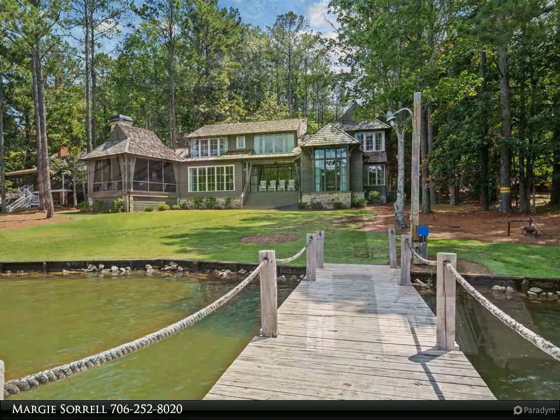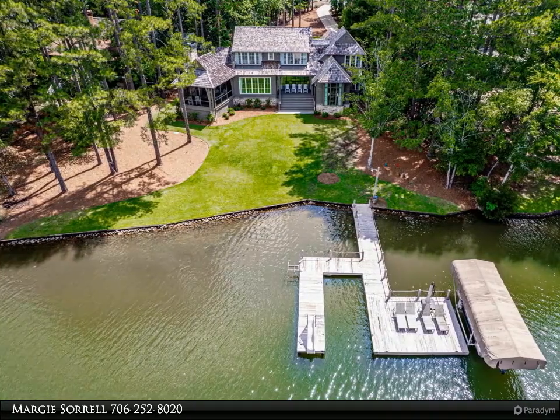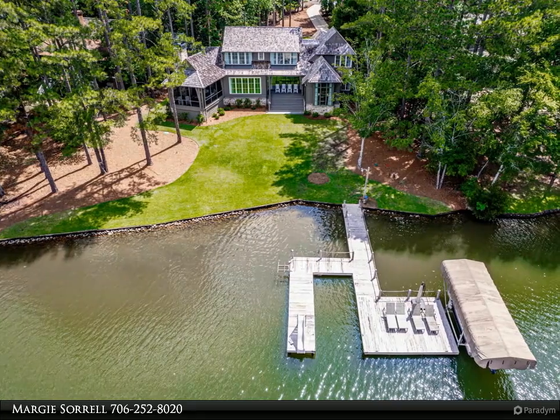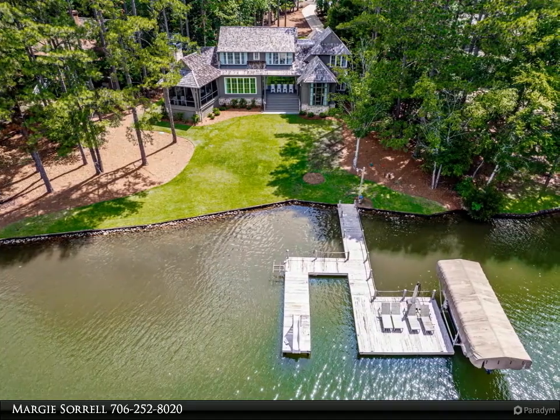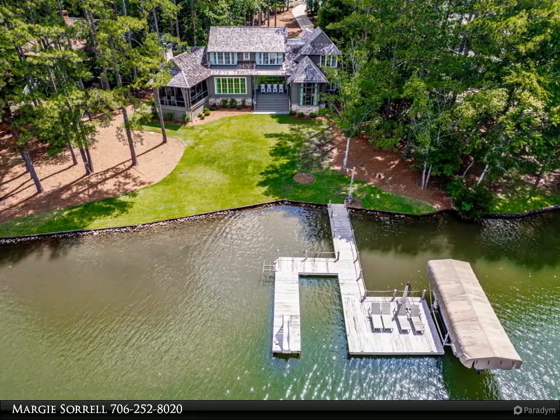The well-appointed kitchen is equipped with modern appliances and ample storage. The main floor also boasts a luxurious primary suite. 4 bedrooms and 3 full baths are located on the second floor, as well as a bonus room which could easily be a playroom or more sleeping space.